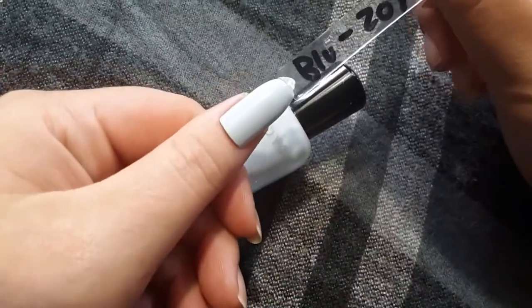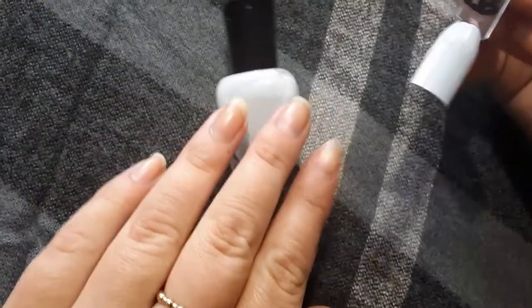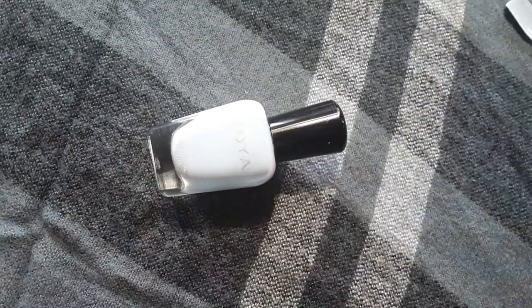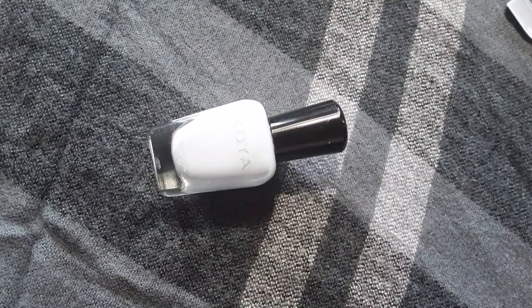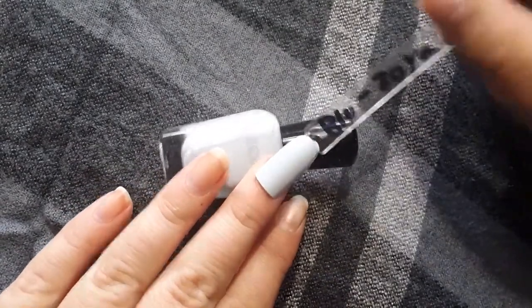Zoya's Blue. This is one of my all-time favorite polishes. I've worn this on my toes a bunch this year. And it's just a really, really pretty soft blue, because if you want to go a little bit more muted but you don't want to go too extreme, this is a really pretty color to wear. And I love this one.